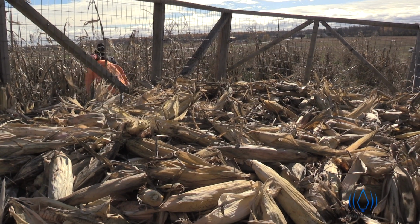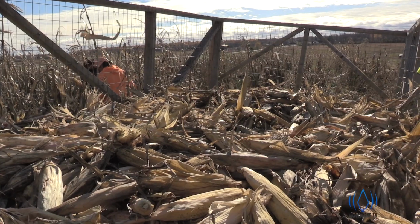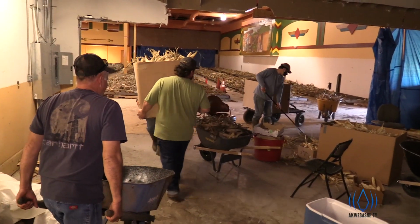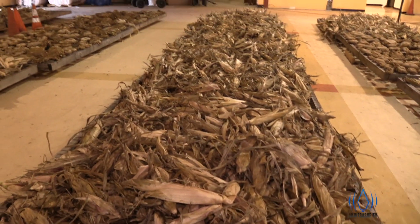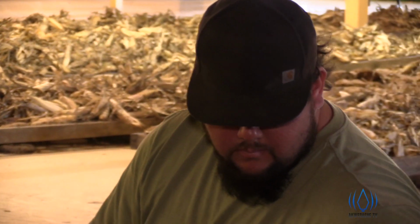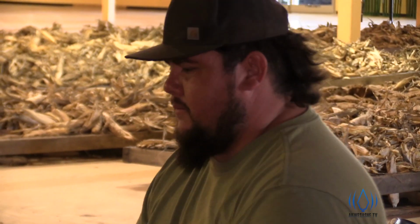The other part is we can fill up our wagon in about half a day, and then we gotta bring it inside that same day and spread it out so it can dry a little bit before we get a chance to husk it. I think we picked a couple of weeks ago, and we're just starting now to husk everything. So yeah, that was one of my questions.